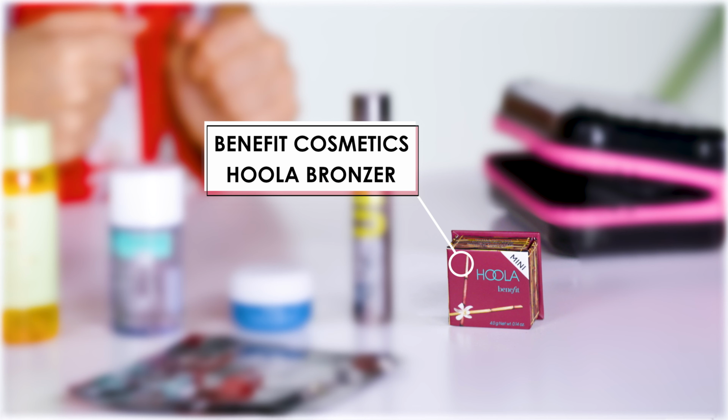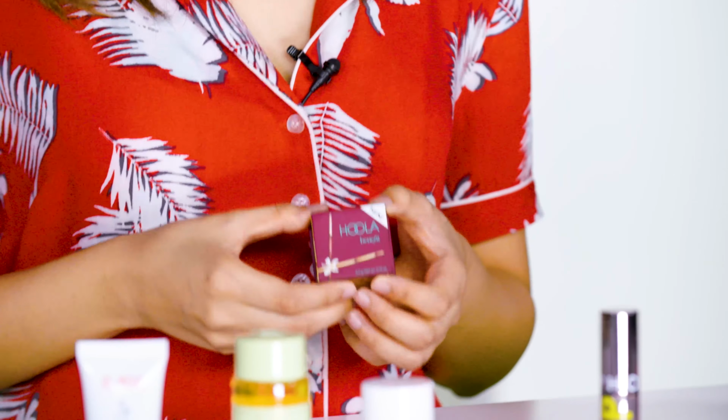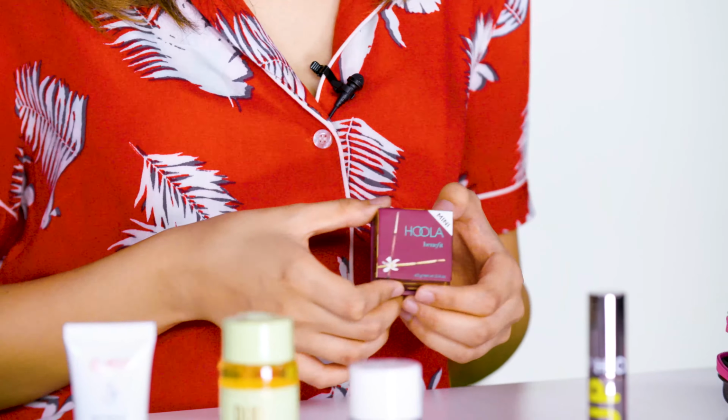And just in case you're a little bit pale and you need some more tan, some more bronzing, I have the perfect solution. This is the Hoola by Benefit Bronzer. It just further ensures your skin's looking more bronze, more snatched, more beautiful. Without all that makeup, just a bronzer and mascara is all you really need.